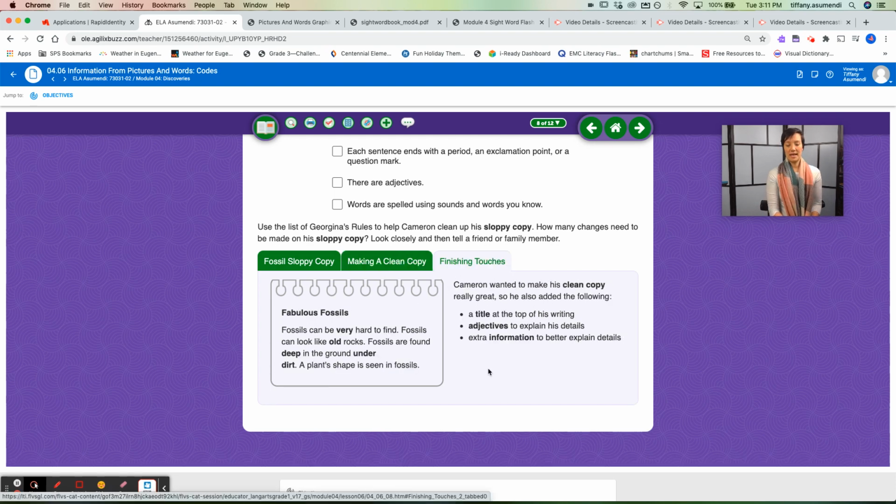Finishing touches. Cameron wants to make his clean copy really great, so he added the following: a title at the top of his writing, adjectives to explain his details like very, old, deep, and then extra information to better explain details like under the dirt instead of just in the ground.